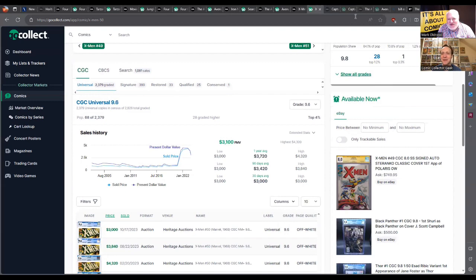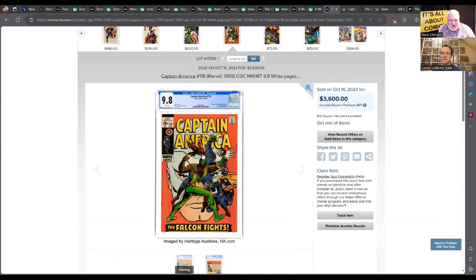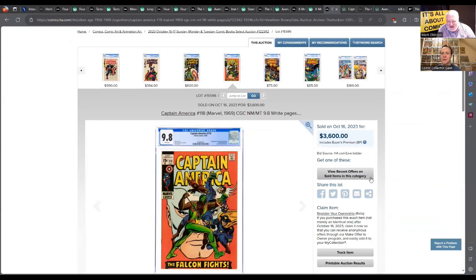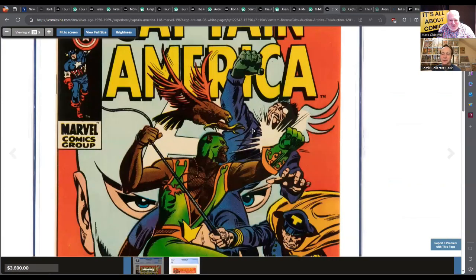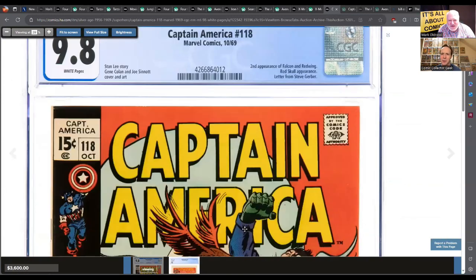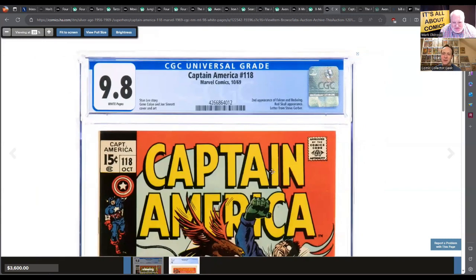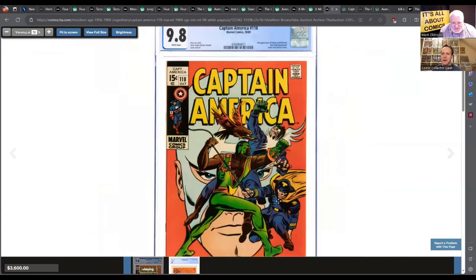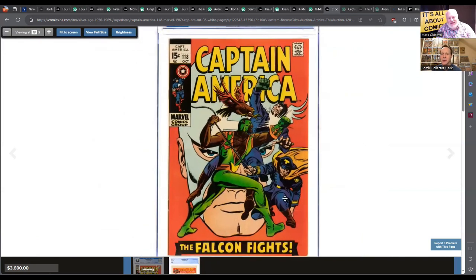Okay. Right. What do we got next? Oh, I don't know this one. Captain America 118. I'm not familiar with this one. This is another Falcon one. I think second appearance of Falcon or something like that. Second appearance of Falcon and Red Skull. There's a letter from Steve Gerber, so kind of a cool book for that reason. I'm not really a fan of the cover, to tell you the truth. I found it a little busy in a weird way.